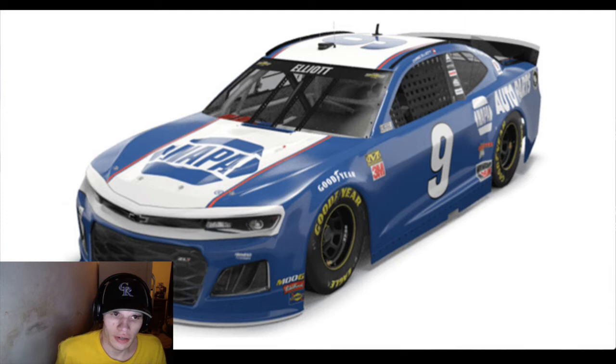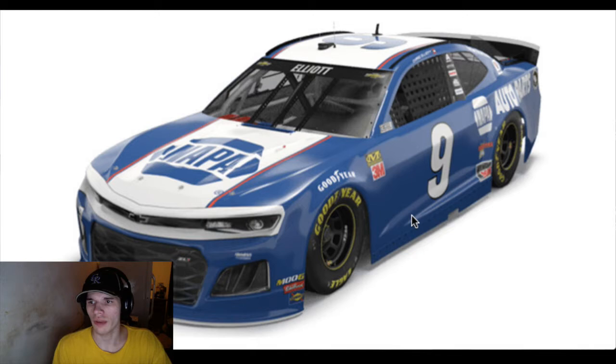Alright, so our next scheme is Chase Elliott's number 9 Napa Auto Parts car, which is an exact replica of the car that his father, Bill Elliott, raced for his dad, so basically Chase's grandfather, and actually scored Bill Elliott's first pole in 1981. This is the exact same scheme that Bill Elliott won his first pole in.